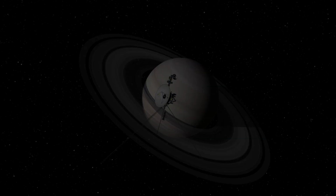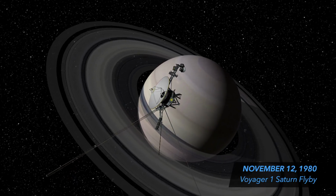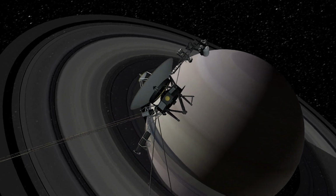Before Cassini, the previous flagship was Voyager. That flew by the Saturn system in 1980, Voyager 1. In 1981 was Voyager 2. Those are just flyby missions. Cassini went into orbit around Saturn, which is the first time, very historical, this had never happened.